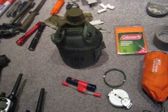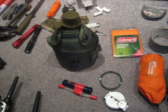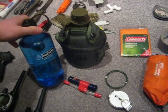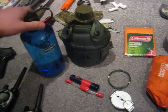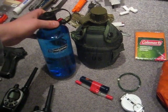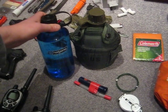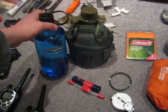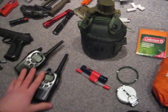Water purification tablets, you can use the drops, you can use any number of methods to purify, but the big thing is you need a good solid container. So then the question is, do you go civilian or do you go military style? Where I am, I normally go civilian because I have so many of these and they fit in the holders on the side of my Gregory pack, but USGI canteen is just as good. Let's talk about comms here.